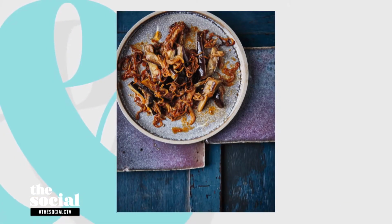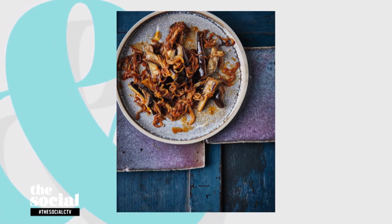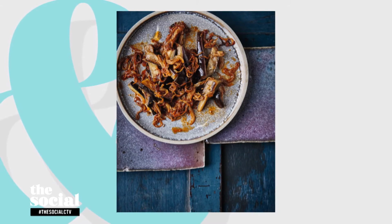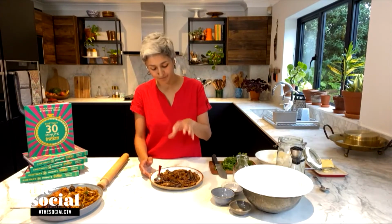I've just thrown in some roasted fennel seeds. We've got this lovely aniseedy flavor, which goes really well with tamarind. And then the fried aubergine goes in, cook it with some water for 10 minutes. And then it becomes like a nice sauce, which is coating the aubergine.